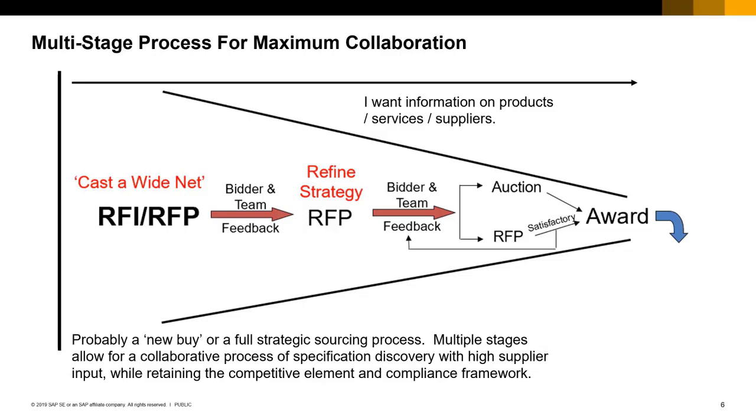The most comprehensive process with two or more iterations through RFX is reserved for when I know least about what I want and the suppliers play a role in specification design. This more collaborative process features more open questions and is specifically designed for the suppliers to express their creativity and differentiation.